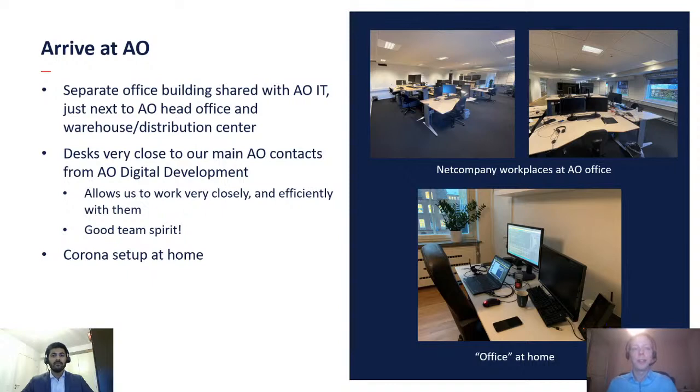This of course means that we are sitting very close by to them physically, and that's a great way to work so tightly with them, as it's often just a matter of moving a couple of meters to talk to them, to ask questions or clarify some requirements or things like that. It's also super good for our team spirit at AO, because we can get a shared feeling that we are working together with AO, rather than we just work for them, basically. So it's really nice.